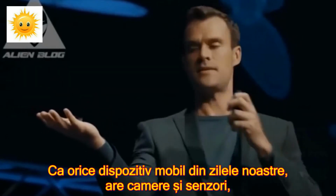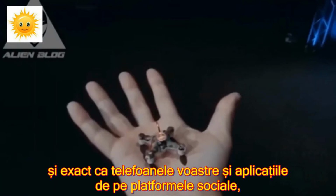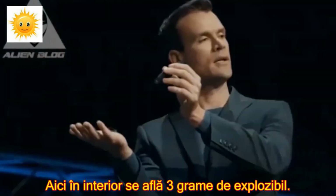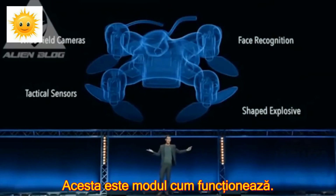Just like any mobile device these days, it has cameras and sensors, and just like your phones and social media apps, it does facial recognition. Inside here is 3 grams of shaped explosive. This is how it works.